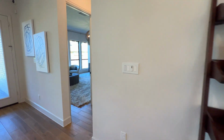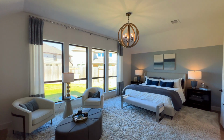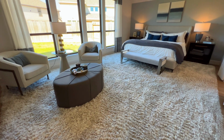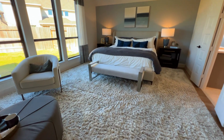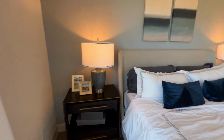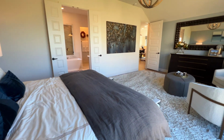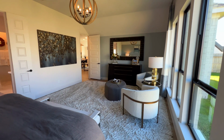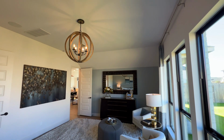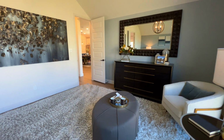So what we'll do now is we'll head to the primary bedroom, and you can see how large this primary bedroom is. So if you notice, they even have this oversized carpet right here, plush carpet or plush rug rather. And it definitely feels amazing, but look how large this is. So you have your nice chandelier, wooden chandelier. It's that candlelight chandelier as well. And look how much room you got.